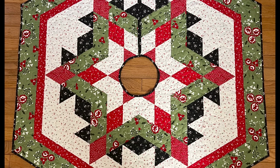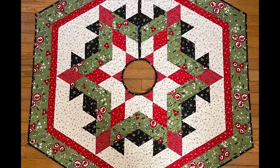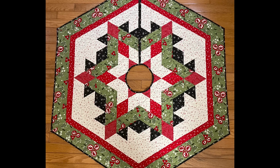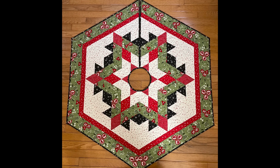A tree skirt was on my bucket list, and when I saw your Starberry fabric line, I knew it would be perfect. The pattern is Snow Crystal, a Deb Tucker design. I think the bigger pieces show off your fabrics beautifully. Look forward to your YouTube videos every Saturday. Love your fabrics and patterns. Thank you for all you do."